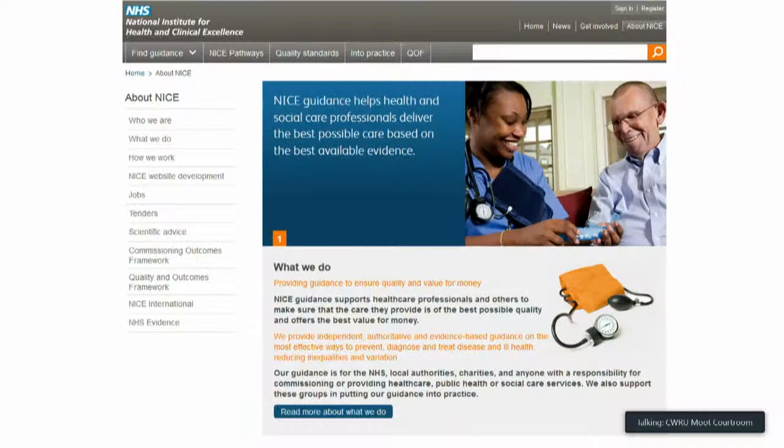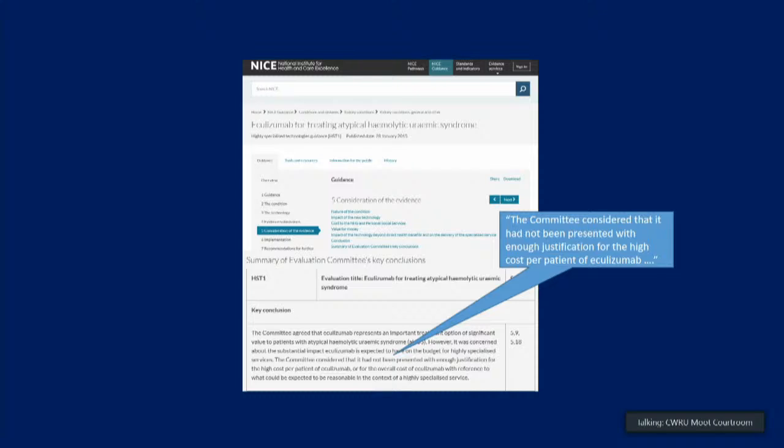We know that the British National Health Service has an agency that calculates cost effectiveness and makes decisions about what they will and will not pay for in the National Health Service. So here's the committee, eculizumab, I can't pronounce it. Here's a drug. The committee considered that it had not been presented with enough justification for the high cost per patient of the drug.